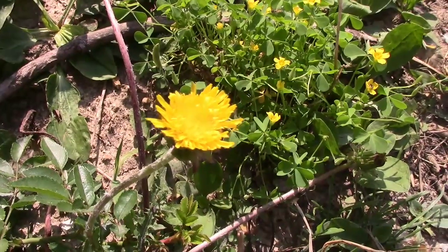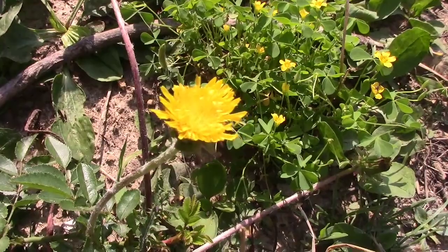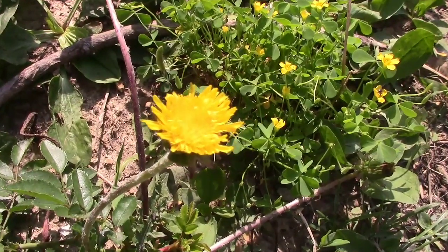Of course, dandelion is safe. All parts of the dandelion. Again, the stems, the leaves, the flowers, even the roots can be fed to your rabbits.